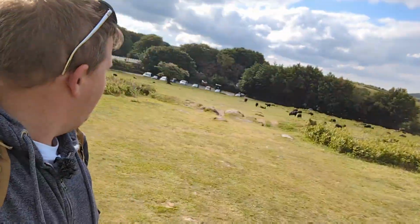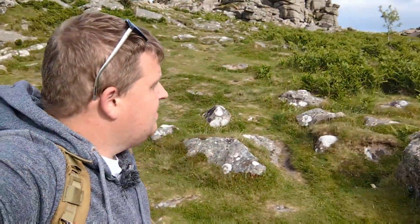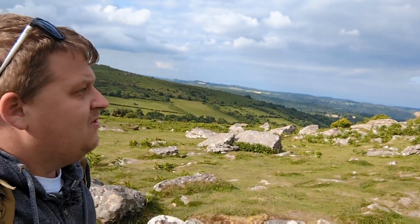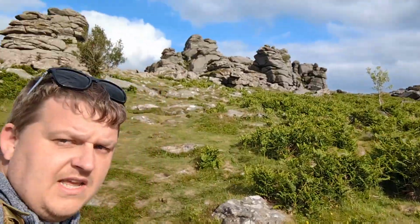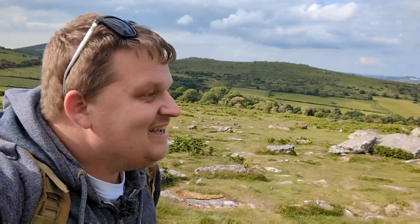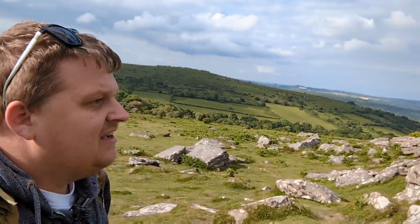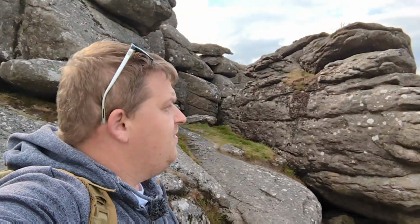So yeah, I've parked the car just down there in the car park, and I'm at Hound Tor. Really quick and easy one to do, I think. This is a pretty cool tor. It's definitely one of the prettiest. It's almost like it's a sort of community of tors, I'd say. So yeah, that's cool. I don't know which one I'm going to climb on though. I'll have to see what it's like. I'm going to go up this way and see how far I get before my fear of heights kicks in.